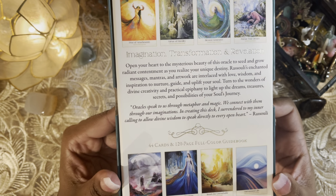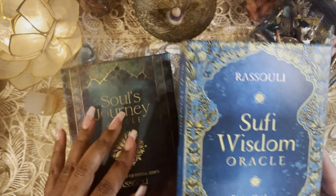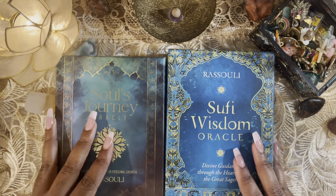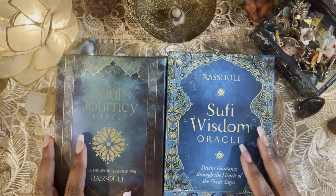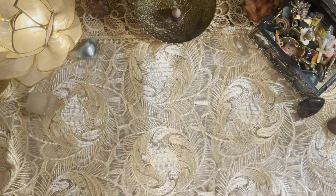We'll take a look at this, and I'll also show you the other one that I have that sparked my interest here, the Sufi Wisdom Oracle. It all started with Sufi, and that is what made me interested in picking up this one. So we'll take a look at both of these, maybe do a little side by side if you guys want, and go from there.